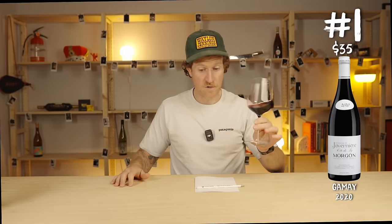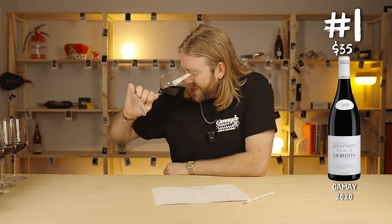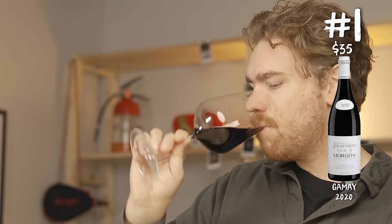Let's go. Wine number one, beautiful. Smells ripe, and like really lovely sort of bright pink sherbet. This is what the nice carriages on the Hogwarts Express would smell like. Bang, nailed it. Thanks to all the millennials out there.